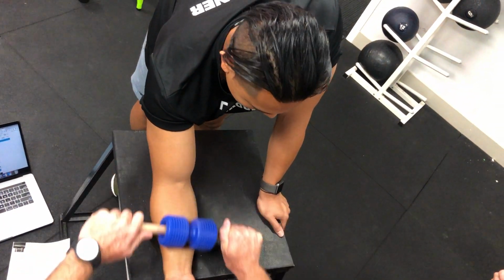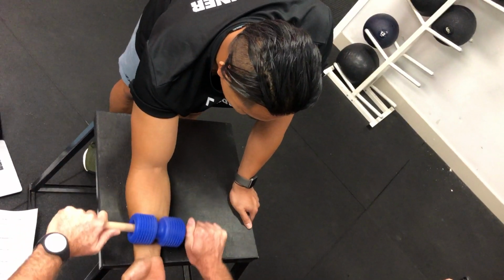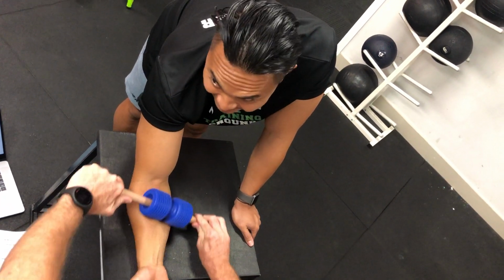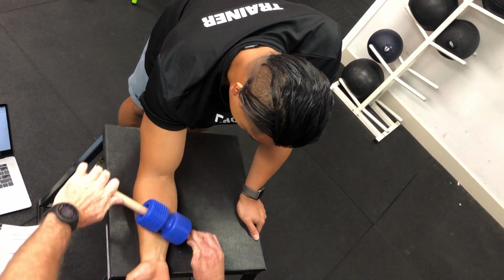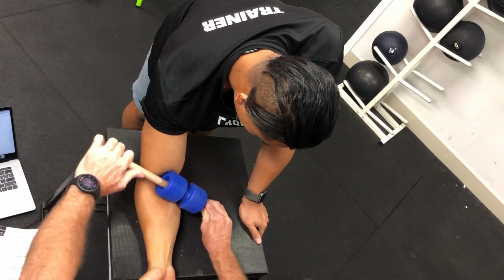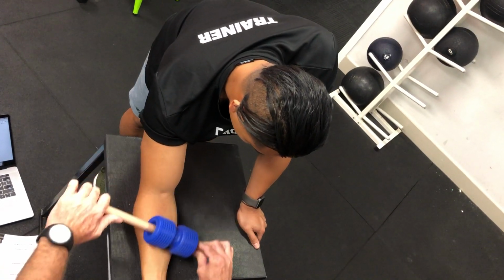Because this can be quite sensitive, we start off quite gently with the myofascial release technique. I'm just waiting for it. The apprehension's killing him. I'm going along the plane of those muscles that we spoke about that insert onto the medial aspect of the elbow, just trying to tone them down a little bit.